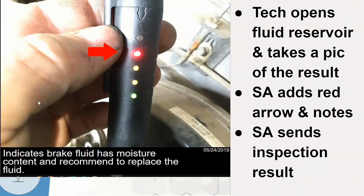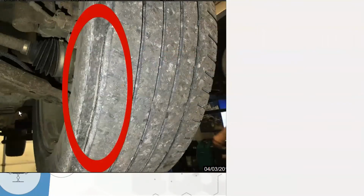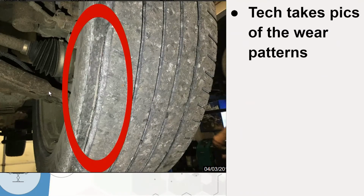So we know that every vehicle has got tires on it. So what I'd like to do is actually move on to there. So again, we're going to use the same exact process. As an implementer, you're going to make sure your technician knows that they're responsible to take a picture of the tread across the whole tire exactly like is in this picture here. So this is the type of picture that sells, and it's going to go ahead and get you approvals for wheel alignments, tires, suspension repairs, strut shocks, and so on.